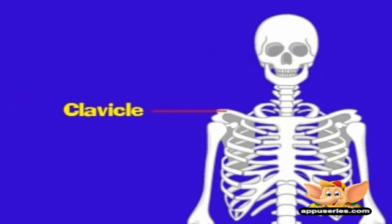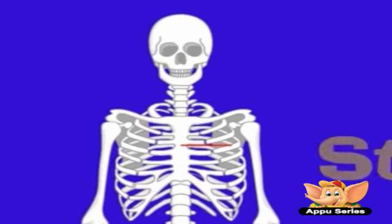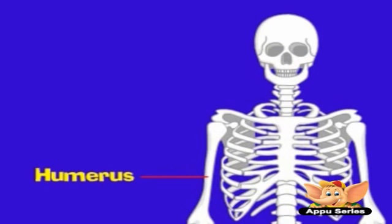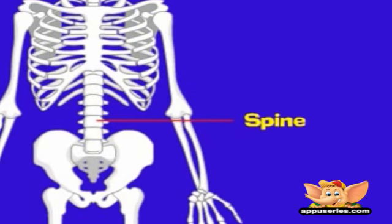The clavicle. The clavicle is the collarbone. The sternum. The sternum is the breastbone, a long, narrow, flat bone that forms the center of the front of the chest. The humerus. The humerus is a long bone in the upper arm that runs from the shoulder to the elbow.